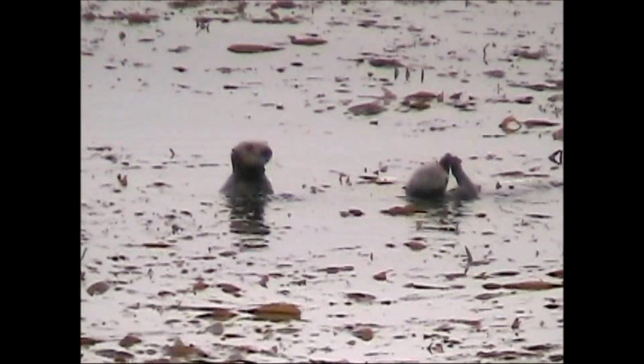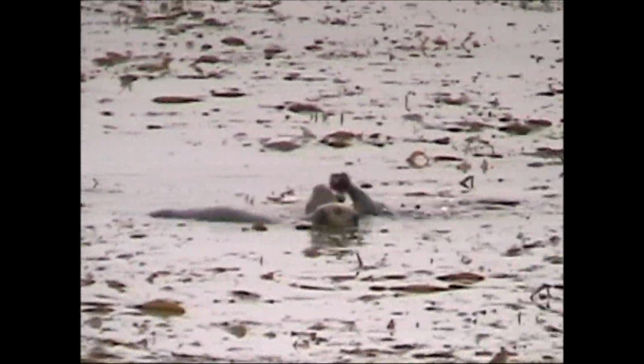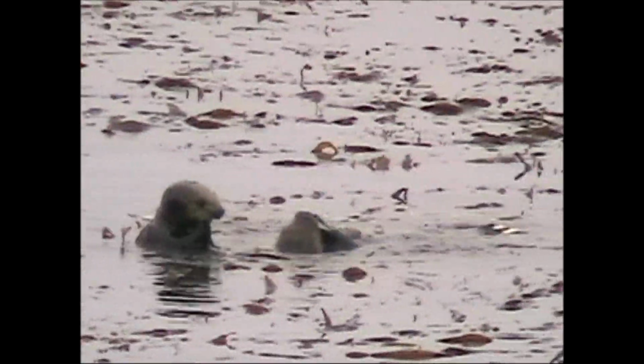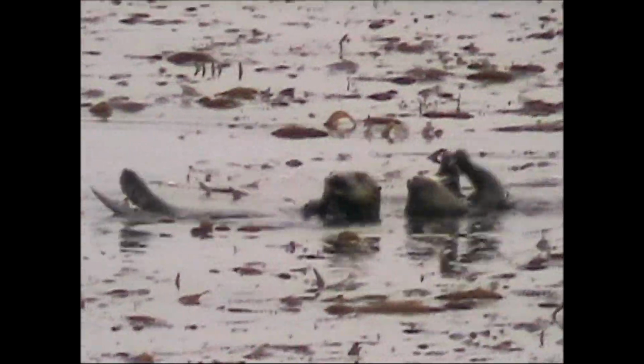Monterey has also a thriving population of sea otters. They are known for their use of stone tools to smash hard shells of crabs or mollusks. Just like people, animals learn how to use tools by watching each other.